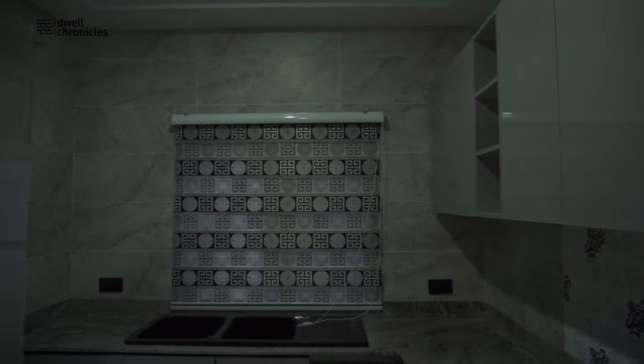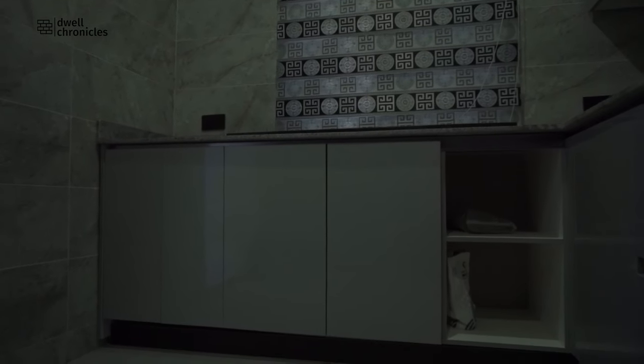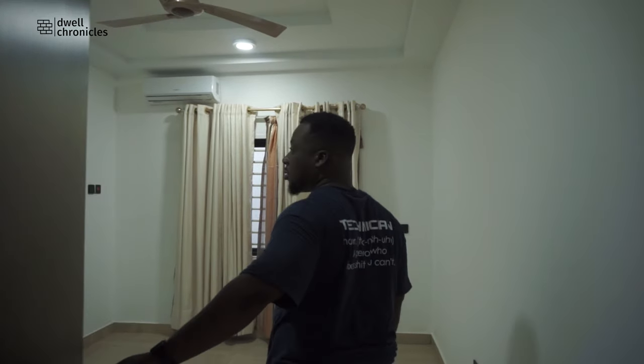Kitchen is already there. Now this is another bedroom right here, right? AC, beautiful washroom, huge space for everything. Huge space for everything is also in there, right? You have some cabinets for you and all that.